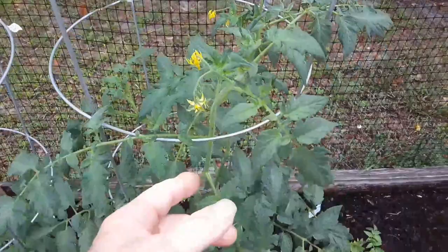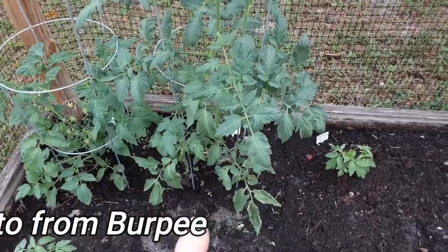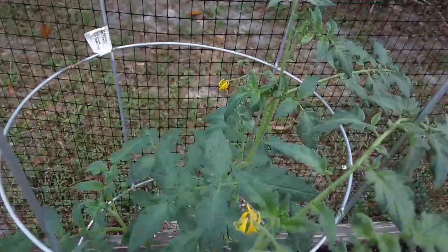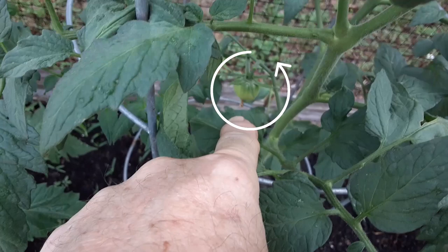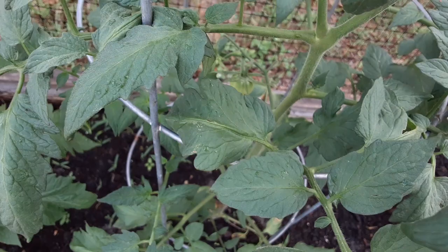It's a steakhouse beefsteak tomato. And you can see it's got plenty of plants, plenty of flowers on it. And if you look closely, there's a tomato right there. Yeah, it's not very big yet. It's about the size of a marble.